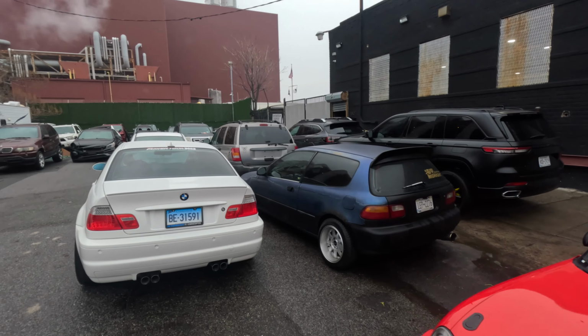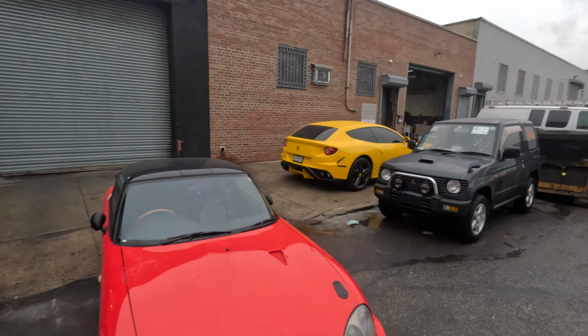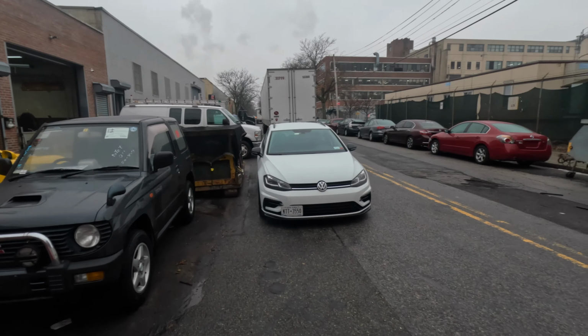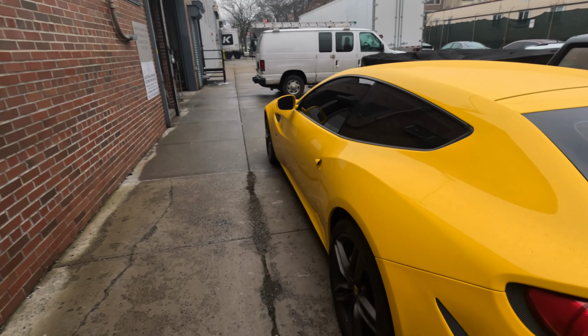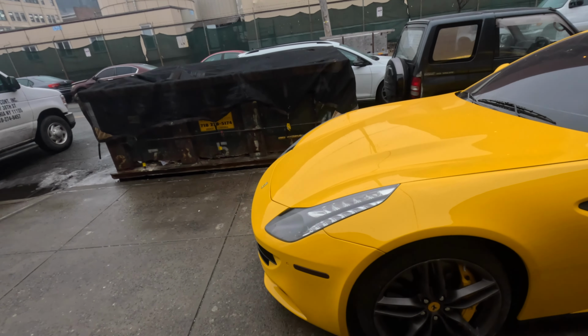And then outside, like always, there's some cool cars. Got an M3 EG, cool Volkswagen. That thing is always there. Ferrari FF. Pretty cool to see one of these. Got the yellow calipers just like me.